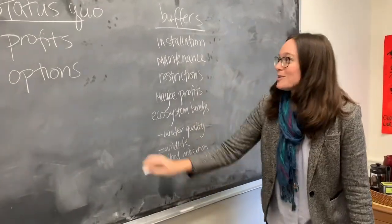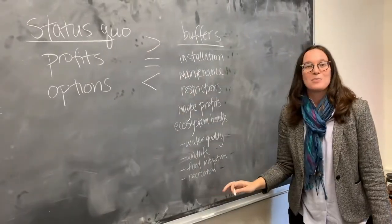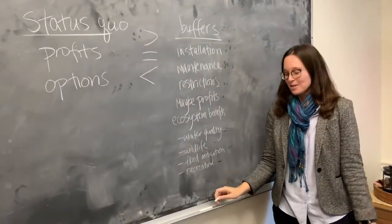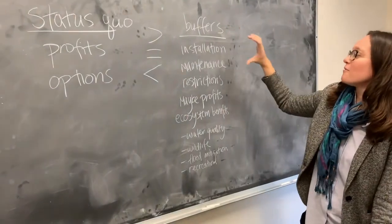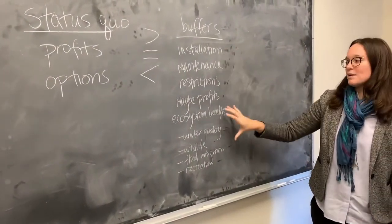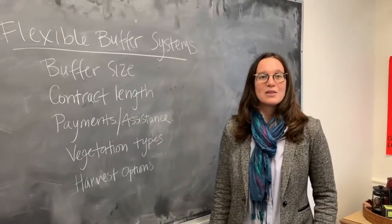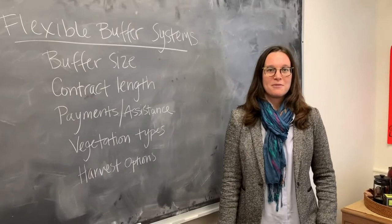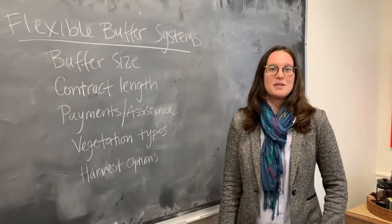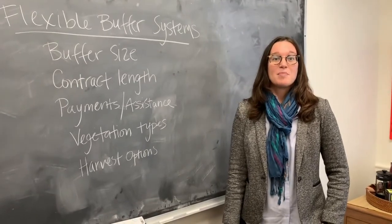So they're going to choose whichever one of these land uses brings them greater profits. So we really want to think about how do farmers think about these costs of buffers along with some of these benefits. One of the main projects I'm working on now is looking at how does offering farmers flexibility in the design of buffers improve the adoption of these buffers while achieving ecoservice benefits.